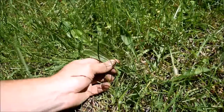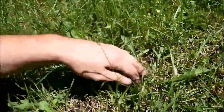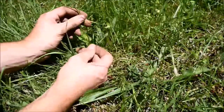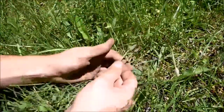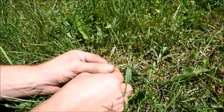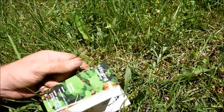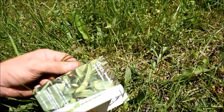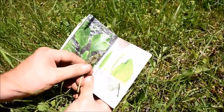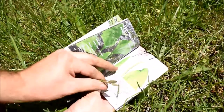These guys you may recognize as the narrowleaf plantain. Now in these, I'm going to pick these little guys, the flowers, see what they taste like cooked up. Oh, are they in the book? That's a good question. Thank you for asking. Plantain. Well, yes, they are. And there's even the flower.